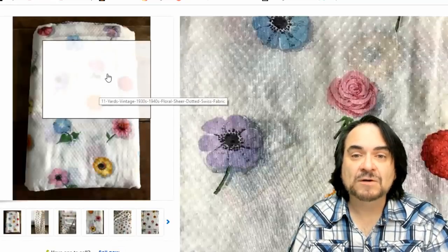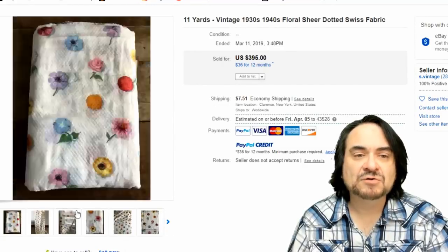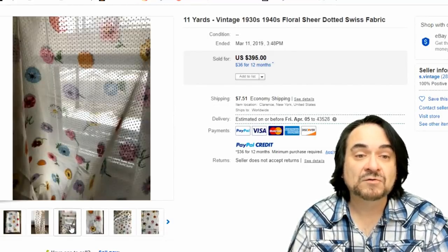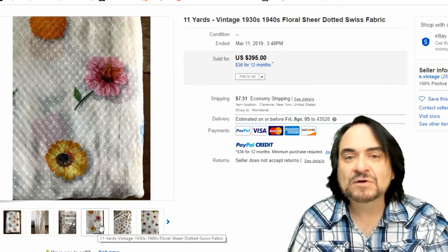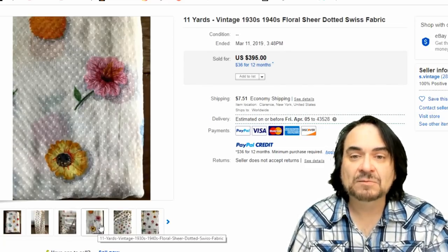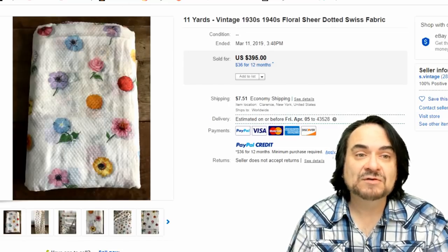Another section of fabric. This is another dot one. Sometimes they say country of origin. You can see they're holding them up for curtains. Perfect example. This would really go in a vintage 30s, 40s, 50s kitchen or bathroom, something along that line. $365.